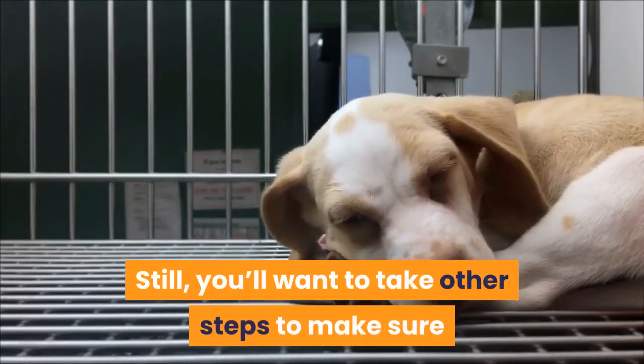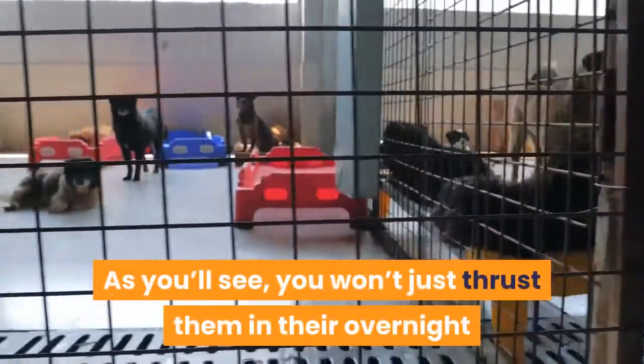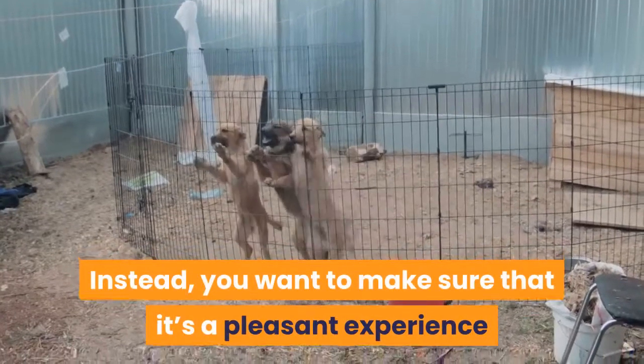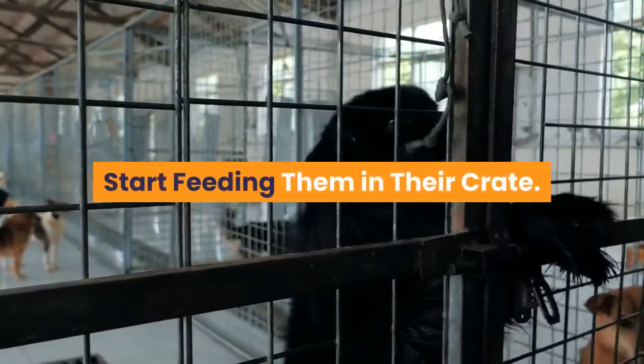Still, you'll want to take other steps to make sure that they get familiar with the crate. As you'll see, you won't just thrust them in there overnight and have them get used to it. Instead, you want to make sure that it's a pleasant experience so that they feel comfortable and safe in their crate. Start feeding them in their crate.